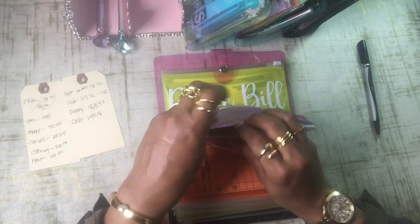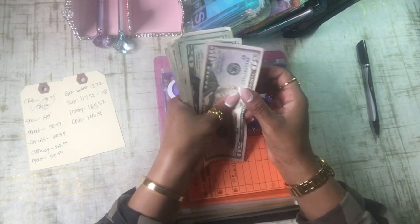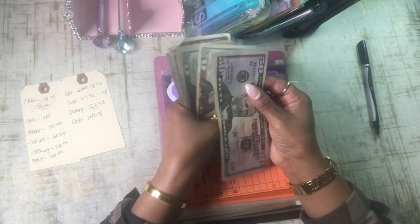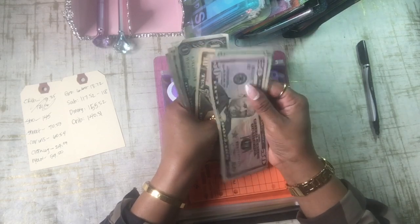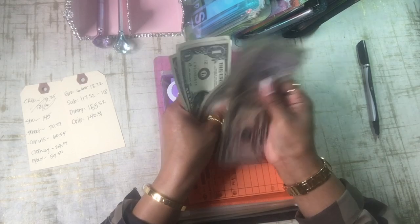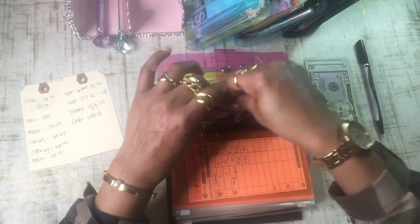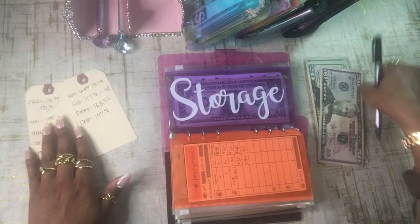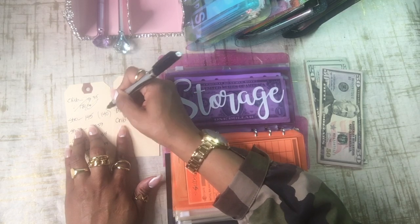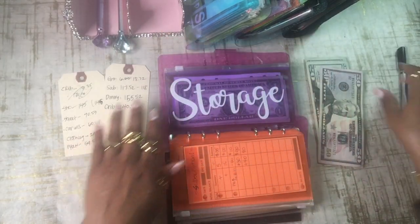So we're going to storage, which is here. I need to get 145. And there's 50, 70, 90, right? 50, 70, 90, 110, 130, 140, 141, 142, 143, 144, 145. And I'll put this 3 back in there and move forward. And I'll just check this. I'll just put 145. That shows I pulled the exact amount that I needed.